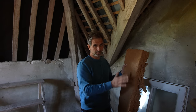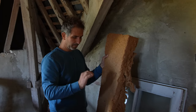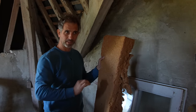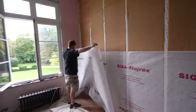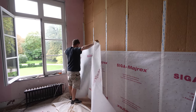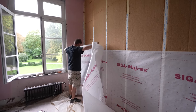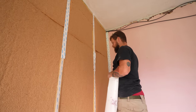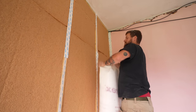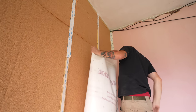The suggestion is to put a membrane on top of the insulation, but the problem is that works in a new build where you can make it perfectly airtight. However, in old buildings like this, it's almost impossible to perfectly insulate it, and moist air will end up condensing on the wall. So it's a dilemma. You need a membrane to prevent moist air from going into the insulation, but once it's in there, and it will go in there, it's trapped.